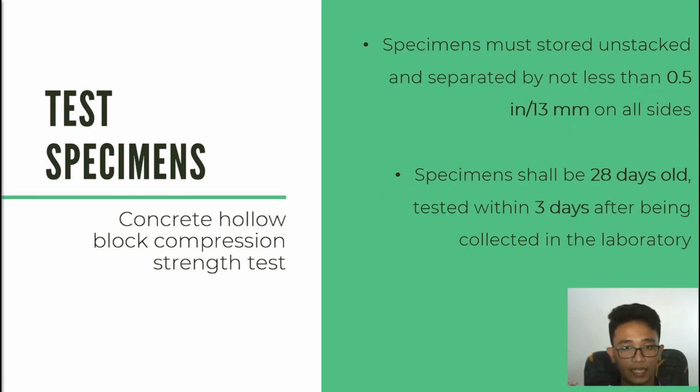Next naman is test specimens pa rin. So dapat yung test specimens pagdating nila sa laboratory is hindi sila pwedeng i-stack at hindi sila dapat pagdikit-dikitin na dikit na dikit. Dapat is at least separated sila by 0.5 inches or 13 millimeters on all sides. And yung mga specimen na yun ay dapat 28 days old na sila or na-cure na din halos at dapat matetest sila within 3 days pagdating dun sa laboratory.